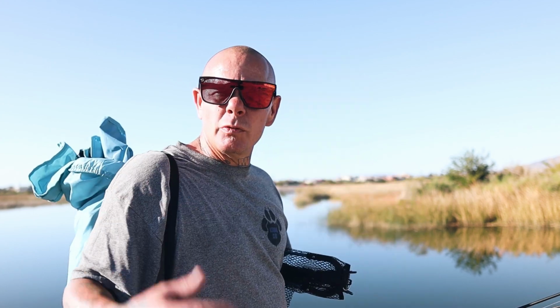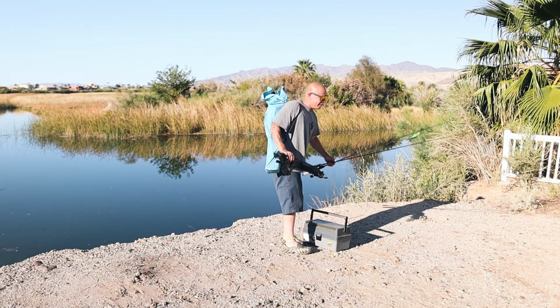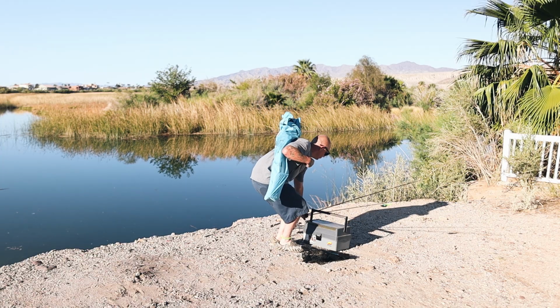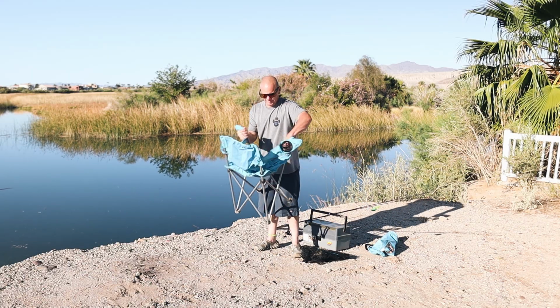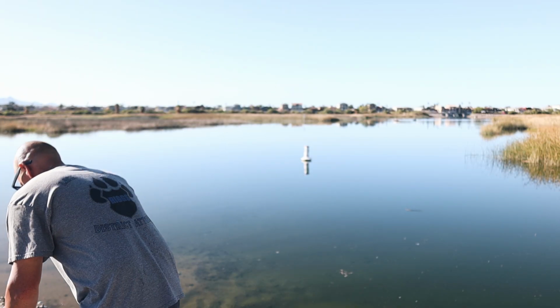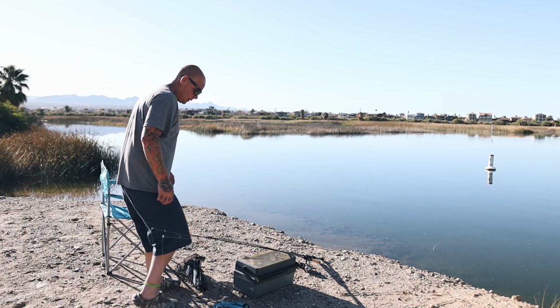Check this out. I think the probability of getting our first fish today is looking very high. So let's get situated and get fishing. Today I actually brought two rods this time, one with a crankbait and one with a drop shot. Got some kayakers coming out here. I'm not sure if you guys can see them. All right, I think we're ready to go.